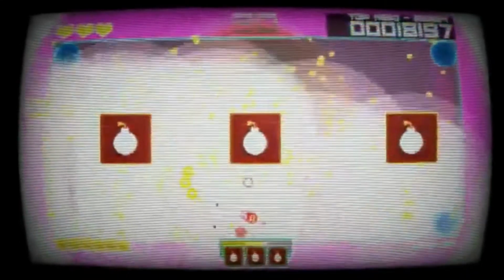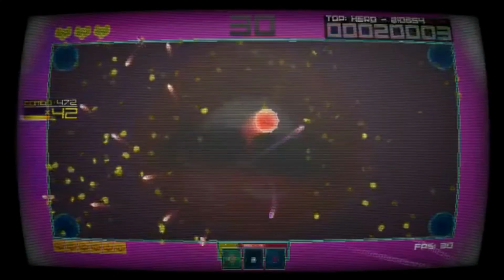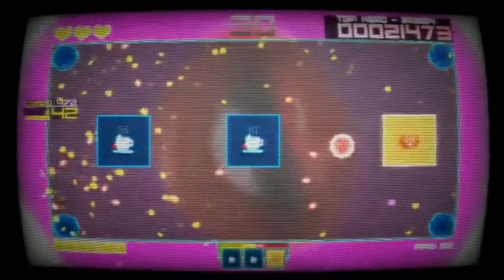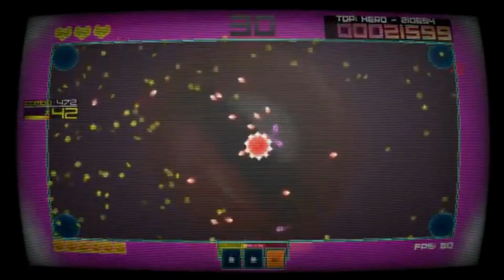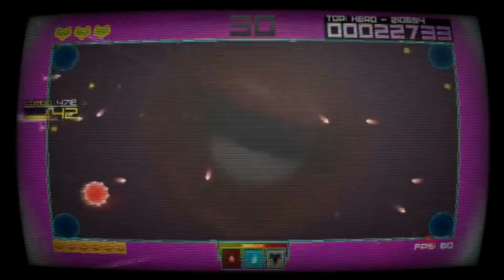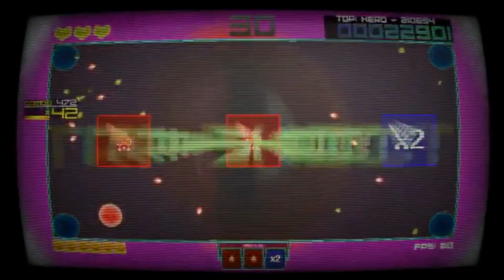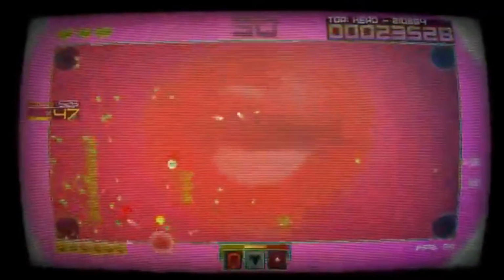So not everything in Yell is thought of in that way. There's almost nothing that is random from a design standpoint. Everything that we put in there has a reason to be there, and we try to make all these parts work together and create a solid arcade experience.